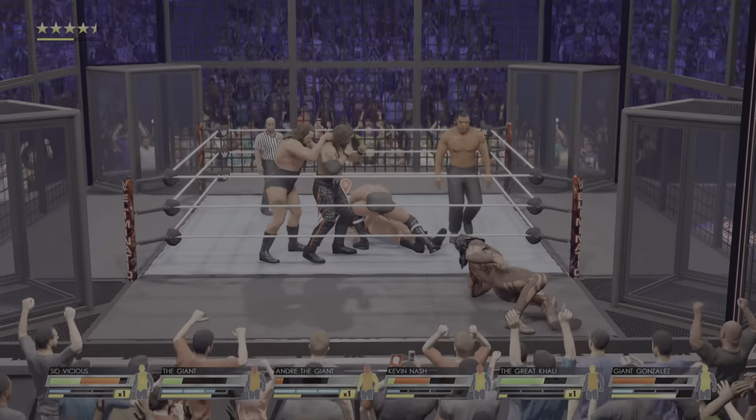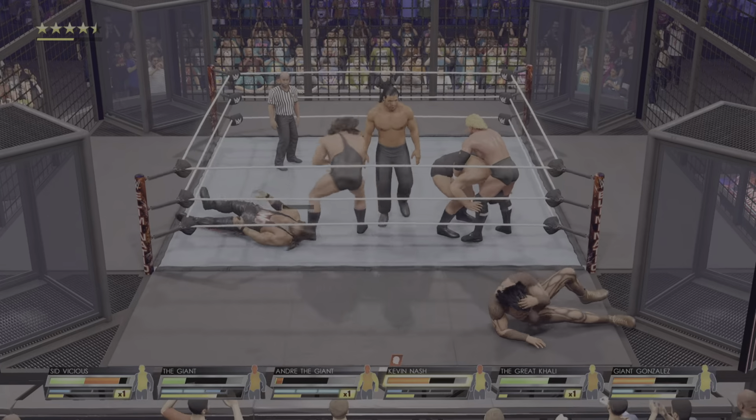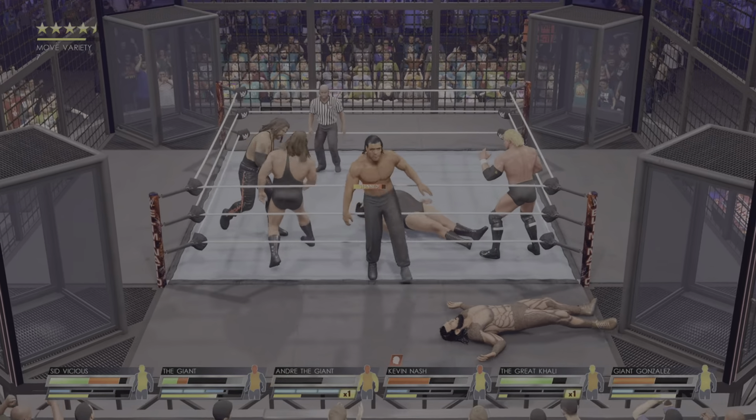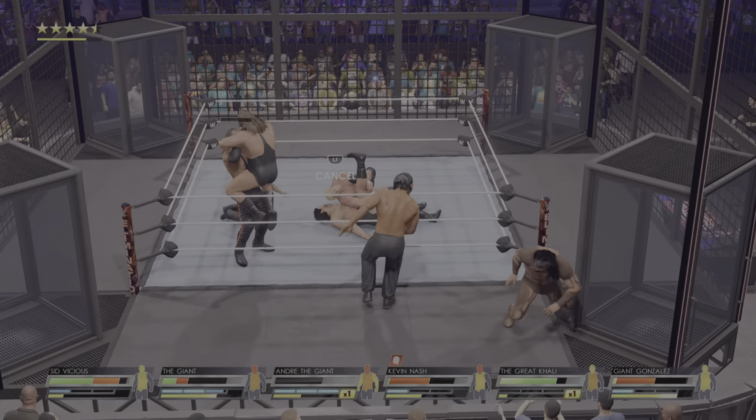Forced out of the ring. Headbutt to the back of the neck. Uh-oh. Powerbomb. Can it be? Will the reign continue? This could be it. Cover for the win.